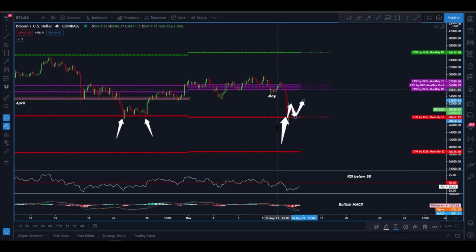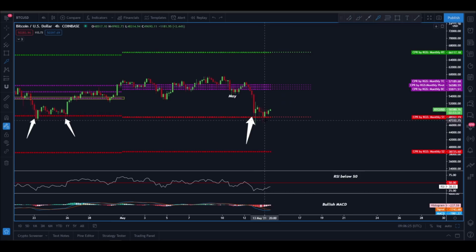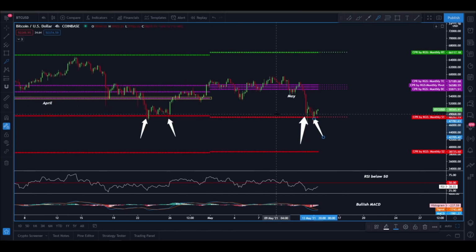And now if you look at the price structure, you can see, guys, the price did come back to retest this monthly S1 line and found support exactly at this 48,000 price level. So that's why I said the 48,000 price level, in a smaller time frame, in a weekly time frame, and also in a daily time frame, is one very important line to hold for Bitcoin.